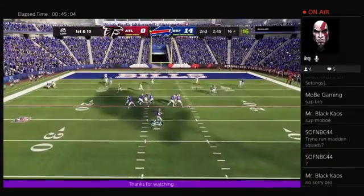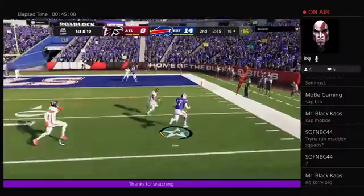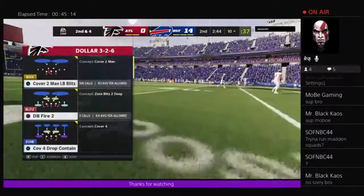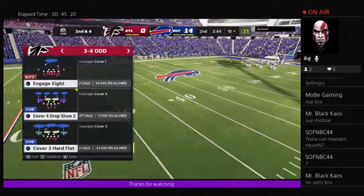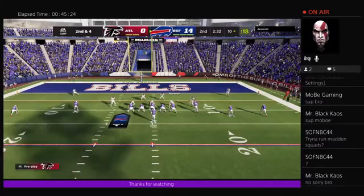Now Allen. Eluding the pressure right. And he is out of bounds, getting it down to the 10. The improv on the scramble there gets him 6, and it'll be 2nd down. Okay, he's not going to get the first down, but this is still a nice job of buying some time and then running to get to the sideline and get out of bounds and avoid the big hit.